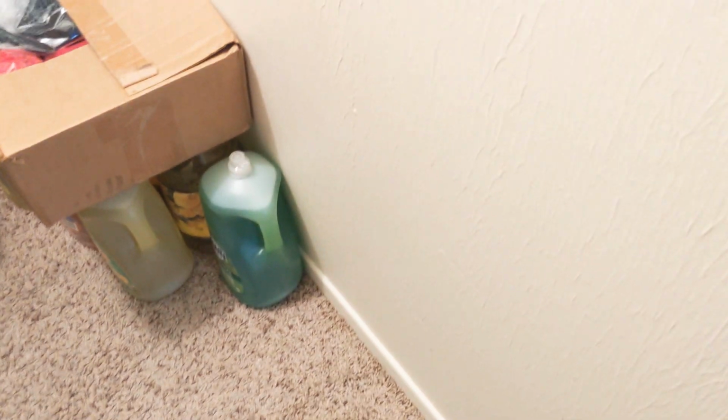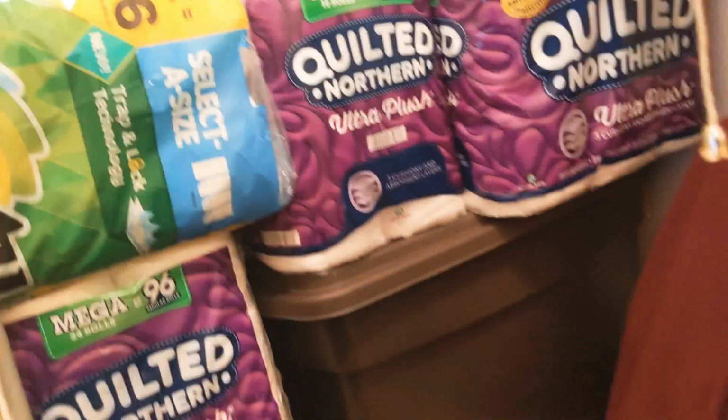But all along my wall, I'm gonna refill this part back up because I don't like that. And then of course we're gonna get the snacks. We're gonna get paper towels, and when I move these, because all this right here is getting moved, the Rubbermaid container is gonna stay down there. I can put more Rubbermaid containers on top of this and stack it up with more preps.